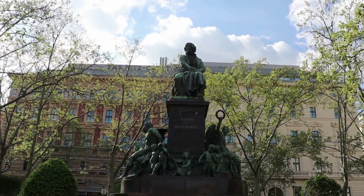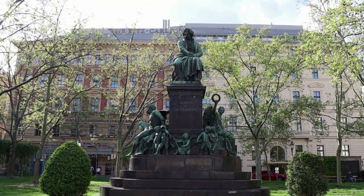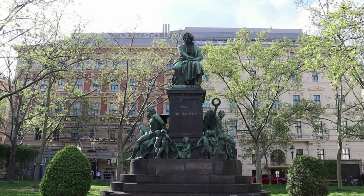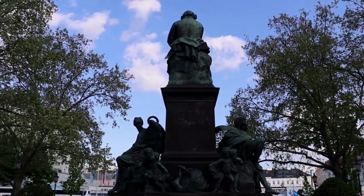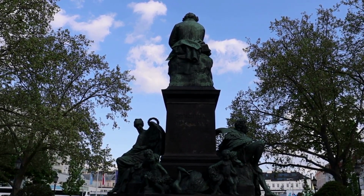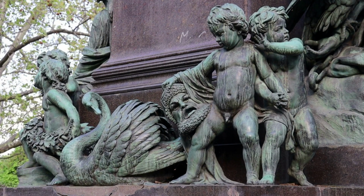A little ways from the Stadtpark is the Beethoven statue. Ludwig van Beethoven did live and die here in Vienna. This monument was erected here in 1880, 53 years after the great composer's death. Beethoven sits on a pedestal surrounded by all sorts of symbolic figures. Many of these are references to his operas and ballets.